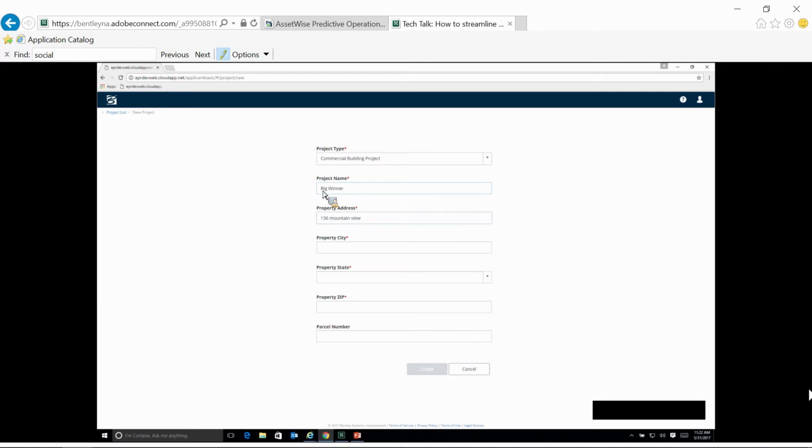Filling in the fields as we go. Here's another drop-down menu. We do enforce data types. So for the zip code, you'll notice that it has to be the proper format before it will let you submit it. Too many characters or not enough characters, it won't let you do it. And then the parcel number, this can be set with an edit mask depending on your numbering scheme or how you do it.